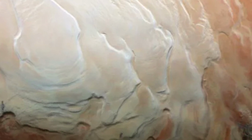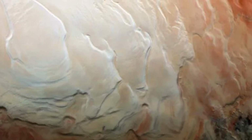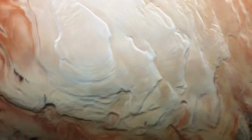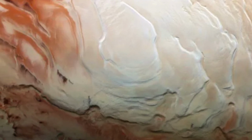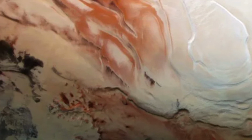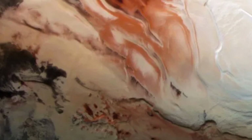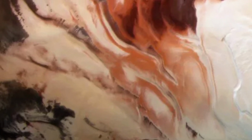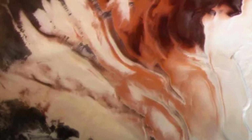What's truly fascinating is the evidence for liquid water beneath this icy surface. Studies suggest that there could be subsurface lakes of liquid water trapped beneath the ice cap. Liquid water is crucial for the potential for life and for future human exploration. The presence of liquid water beneath the South Pole ice cap could have profound implications for our understanding of Mars's climate history, its ability to support life, and the feasibility of sustaining human presence on the planet.